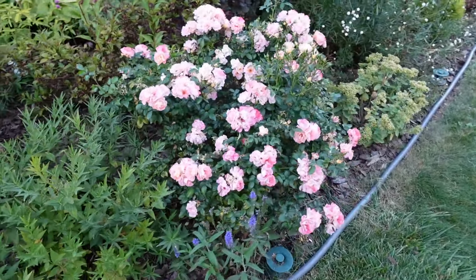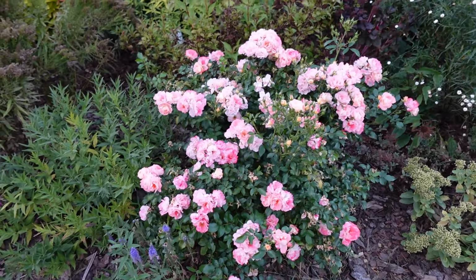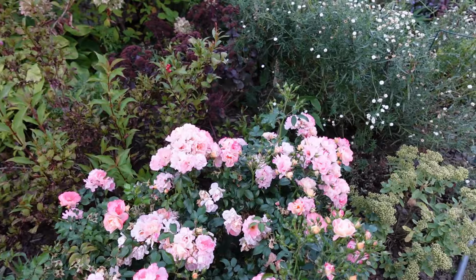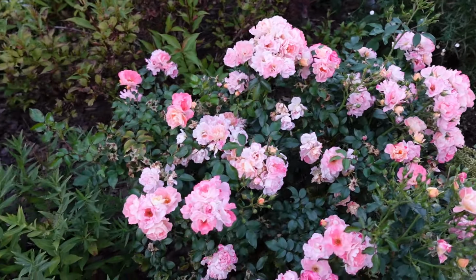Peach Drift Rose, full here in its third bloom cycle of the summer. Just love that. Love those colors in this, and I love that I get 3 bloom cycles.